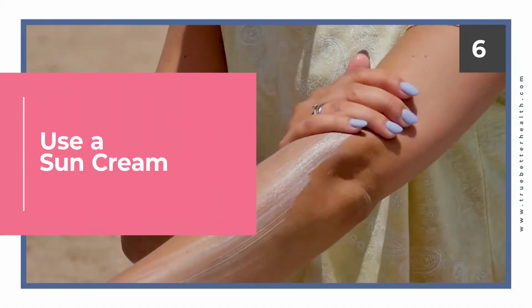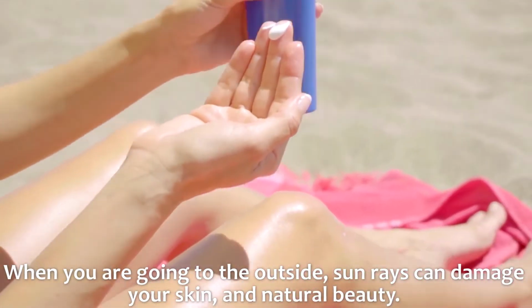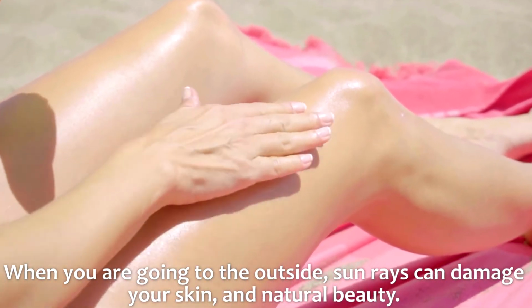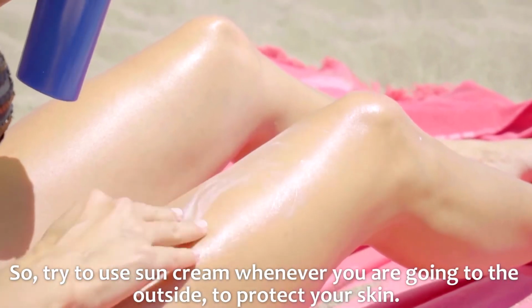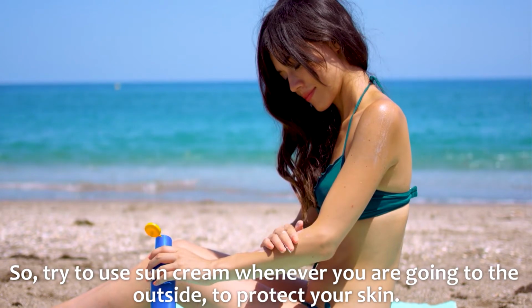6. Use a sun cream. When you are going outside, sun rays can damage your skin and natural beauty. So, try to use sun cream whenever you are going outside, to protect your skin.